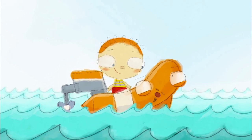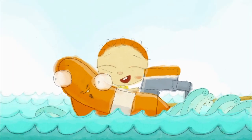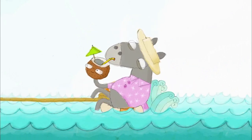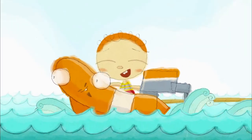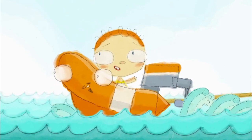Now, Henry, all you need to do is pull Donkey in. I think I might have a better idea, lifeboat. You all right back there, Donkey? Couldn't be happier, Henry. Cheers! Right, lifeboat, back to dry land, please. Aye, aye, skipper.